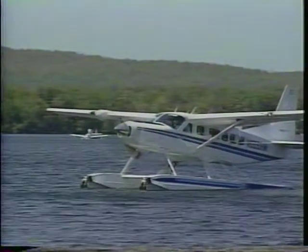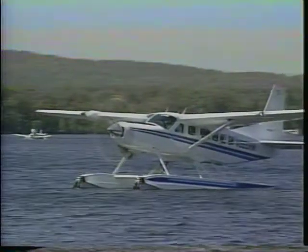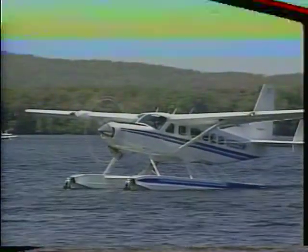This large airplane is able to handle whitecaps fairly well. And you can back it up, which is pretty unique for a seaplane. Back into forward pitch, and let's go forward again. I gotta tell you, that's a thrill. To fly this machine, it's really a thrill.